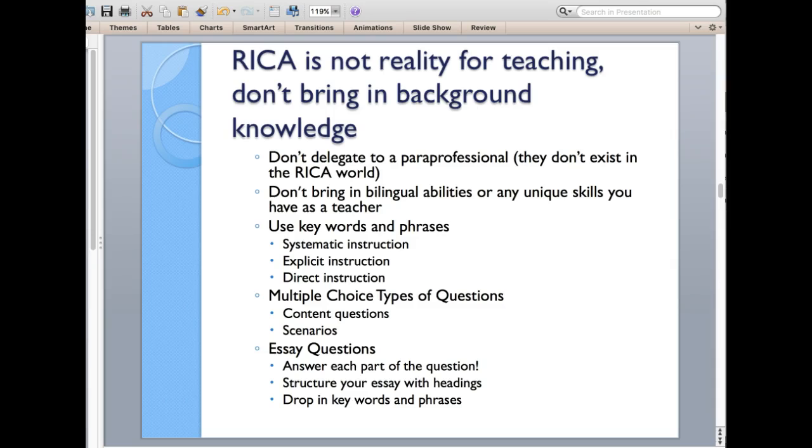So we like to remind teachers that the RICA is not really the reality of teaching. You may be working in an urban school where you don't have access to textbooks or computer programs or a reading program, but that's not really what the RICA is about. Or maybe you do have a paraprofessional, for example, but they want you to pretend like you don't have any of these things. So what would you do, just you as a teacher, to make sure that your student is able to increase their reading and literacy skills?